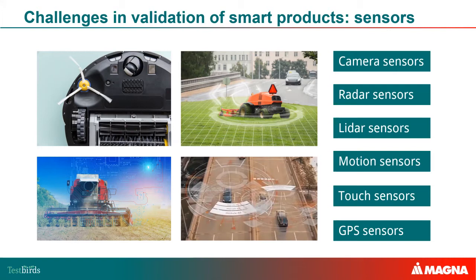We have, for example, a Hoover robot here on the top left side, which is also going to be our case study later, or a lawn mowing robot, agricultural machinery on the bottom left side, and also cars on the bottom right side. And those modern products are more and more using sensors because they're moving around in a three-dimensional context, maybe also flying in the future, like drones and so on.